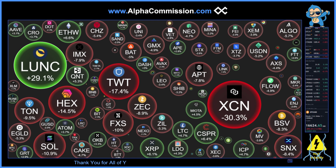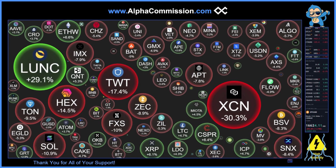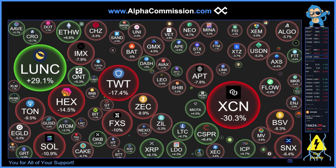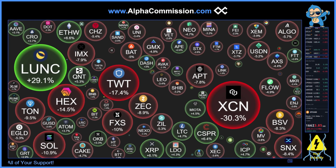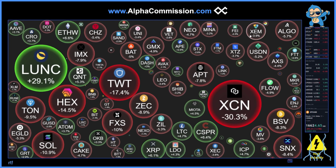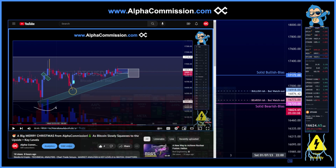Today on Alpha Commission, of course, we're going to go over the continued sideways action on the Bitcoin chart, as well as do a little review of Litecoin based on a viewer request. So first, we can see the crypto bubbles. Not much going on here, a bit of profit taking. We do see stocks just mixed here.